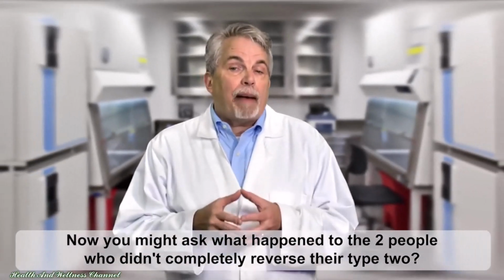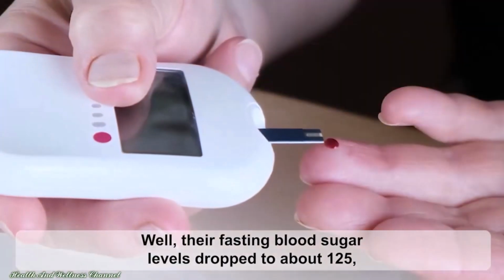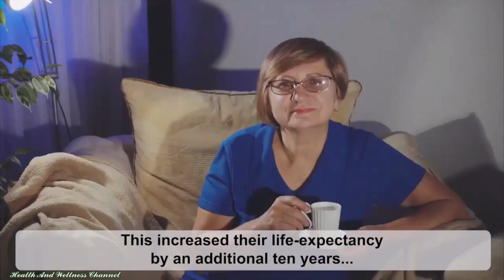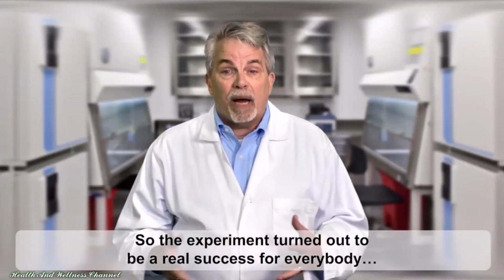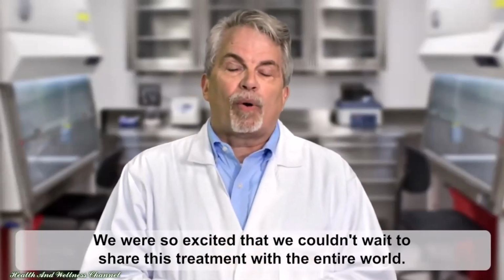Now, you might ask what happened to the 2 people who didn't completely reverse their type 2. Well, their fasting blood sugar levels dropped to about 125, which means that their diabetes was now under control and considered low risk. This increased their life expectancy by an additional 10 years. So the experiment turned out to be a real success for everybody. We were so excited that we couldn't wait to share this treatment with the entire world.